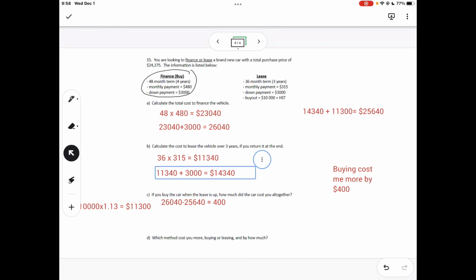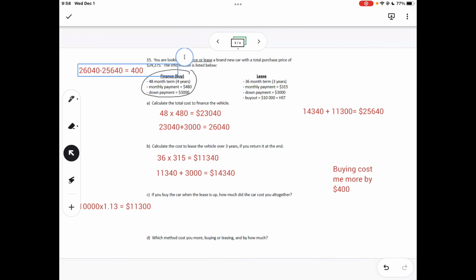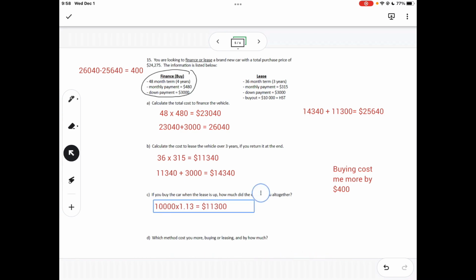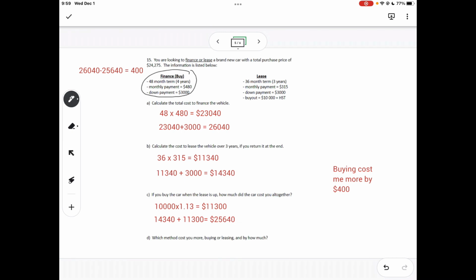But if I want to compare apples to apples, I have to look at how much it cost me to buy the car when the lease is up. So in order to do that, I have to add on the buyout. So I'm going to look at $10,000 times 1.13. I have to calculate the HST. And then I'm going to add that total onto my answer from B. So this one and this one, which gives me my final price to lease the vehicle compared to my final price to finance the vehicle.